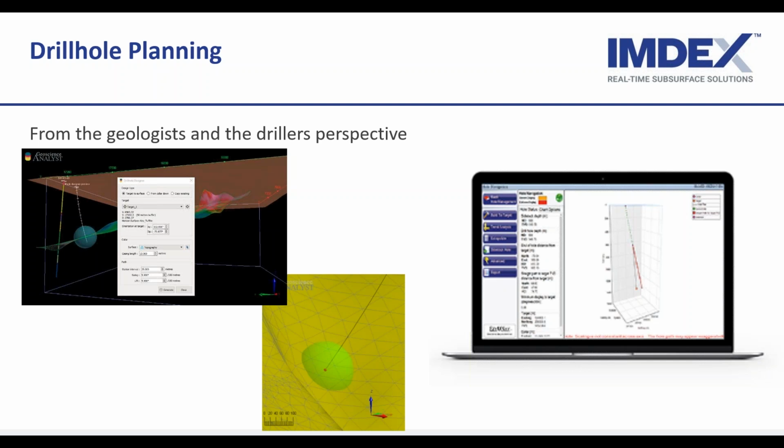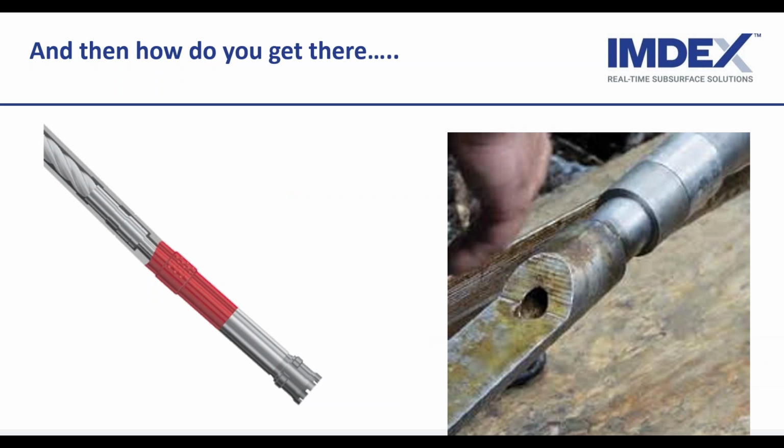And then of course, once you've planned, it's about, well, here's the trajectory of the hole, but what technology am I going to use to get there? On the left there, you can see a downhole motor. Am I going to use a downhole motor to do this? On the right, you can see a wedging system. In some parts of the world, that's still the prevalent approach to trying to deviate holes and hit a target. There are some service companies out there that provide a full service that includes directional core barrels to complete directional drilling. These are the sorts of options you need to consider when you're planning how you're going to get to your target.